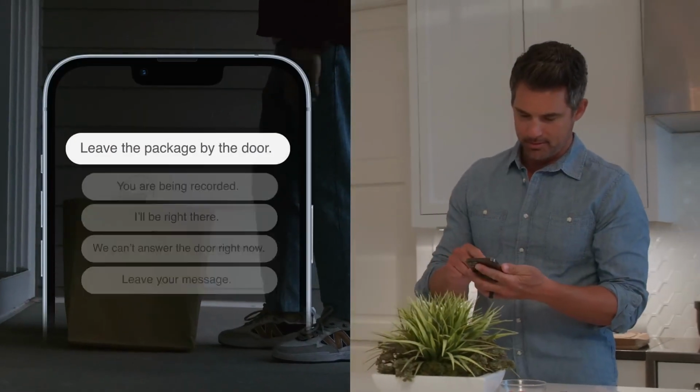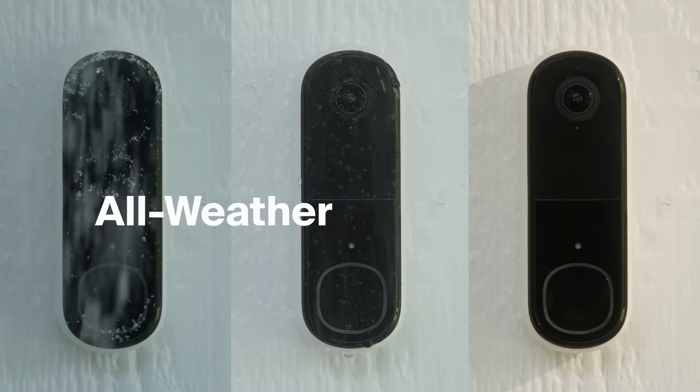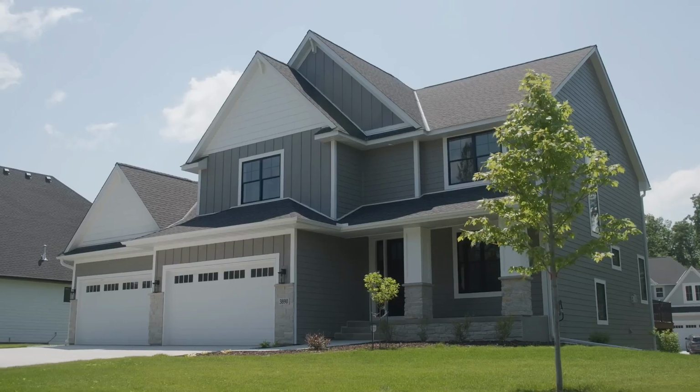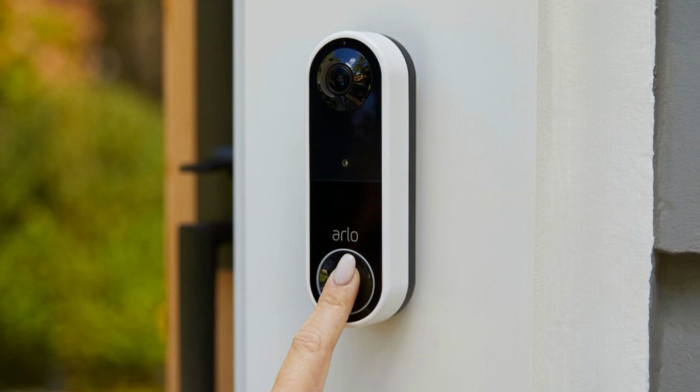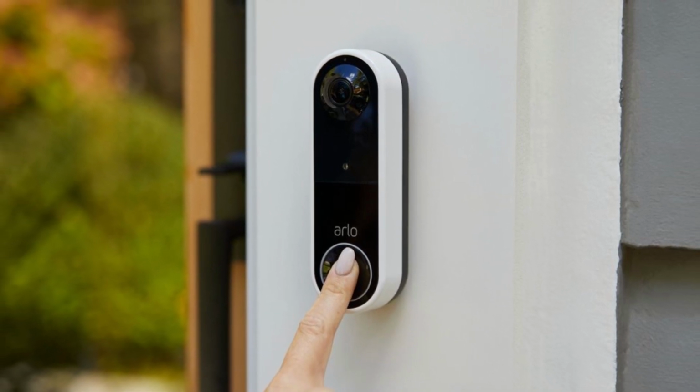Priced at approximately $129, the Arlo Essential Wired Video Doorbell offers a blend of security and smart home features that enhance the safety and convenience of your home.